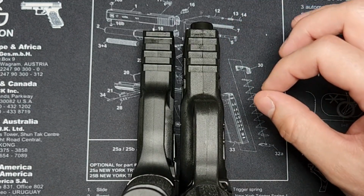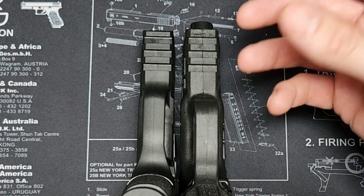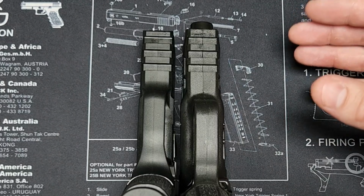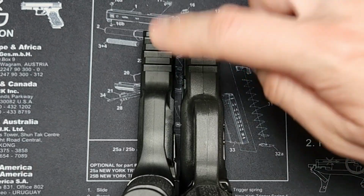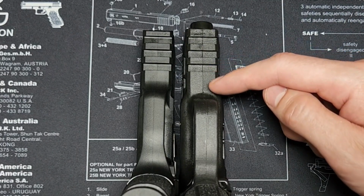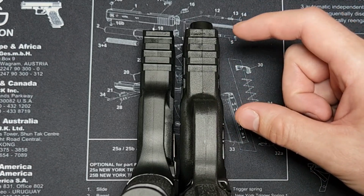There's one thing that you should note. While you do have the same amount of cuts, so you would think seemingly you could put the same size lights on either one and have them stick out the same distance, there are two differences between the SIG and the M&P. The M&P has more material from that first cut to the trigger guard, so you can get a light further back on this particular frame.